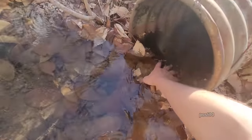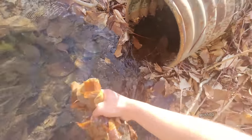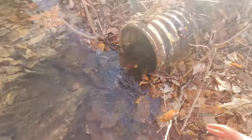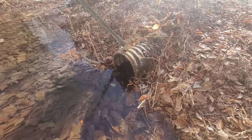Again, not much of anything on this pipe either. Yeah, really not much of anything. But without preventative maintenance, that'll just keep getting worse and worse.